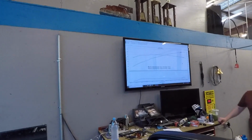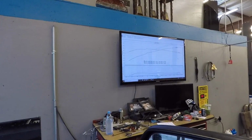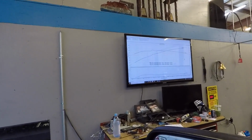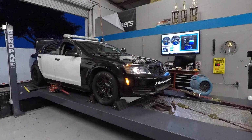All right, looks kind of like we leaned out a little bit the last couple hundred RPM right there, but we're really, really rich down low. So I'm trying to get that thing straightened out, but we're definitely looking pretty good. Things are looking promising, and I think that we could run more spark advance with the more methanol of what we have and the fuel blend we're running.